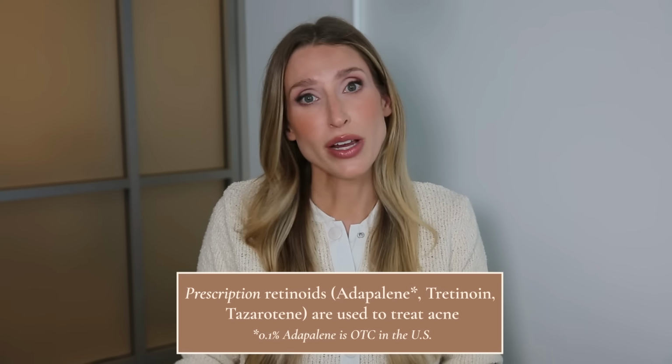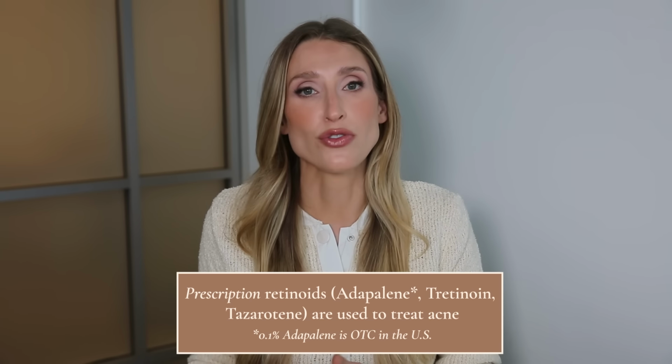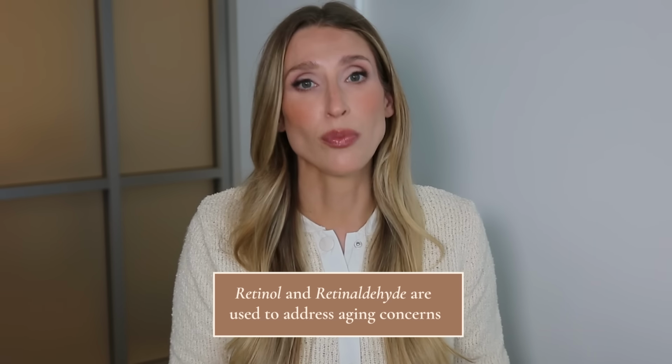Prescription and prescription strength retinoids like adapalene, tretinoin, and tazarotene can also be used in the treatment of acne, whereas retinol and retinaldehyde have not consistently shown abilities to improve acne, but still help with a lot of those aging concerns. So the focus of this video is really how to incorporate retinol into your skincare routine if you're trying to address those premature signs of aging.